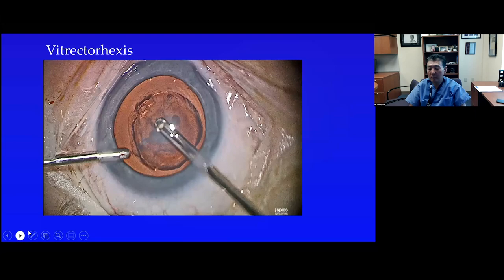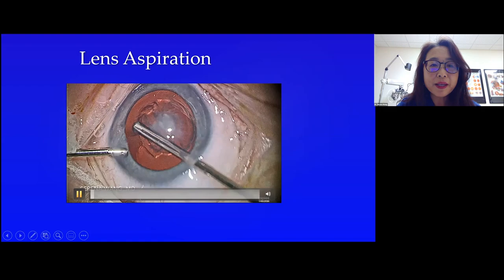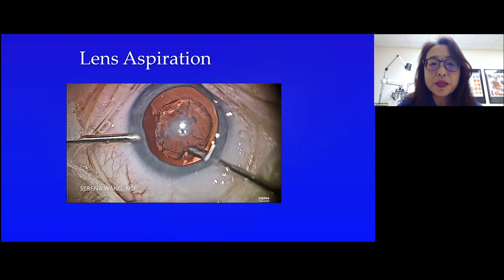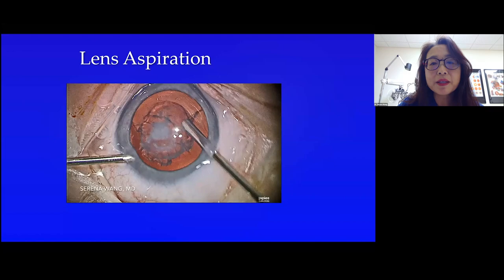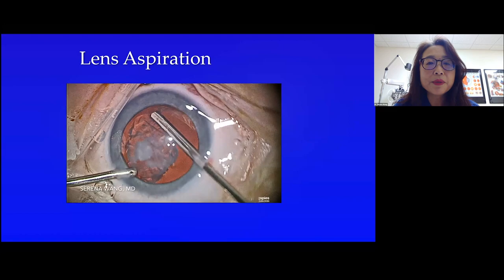Then you can do the same way. This is the same video, I apologize for that. So lens aspiration is the same. You start from the periphery and go all the way across. I like to go clockwise, but you can go counterclockwise, whatever works for you. I like to clean my subincisional area first because that's the most difficult part. The advantage of the bimanual procedure is that you can switch hands. If you have trouble getting your subincisional cortex out, you can switch hands, start from the other end, and that will help you take the cortex out.